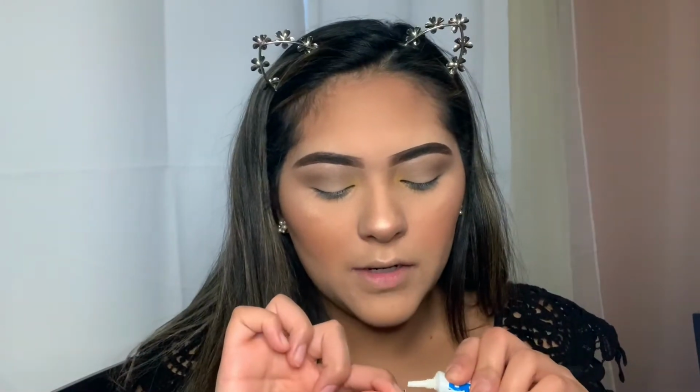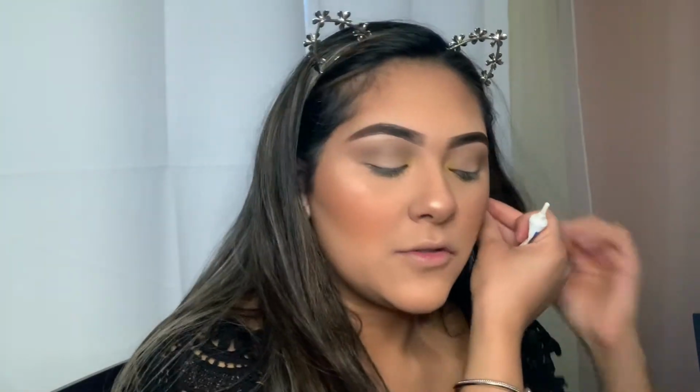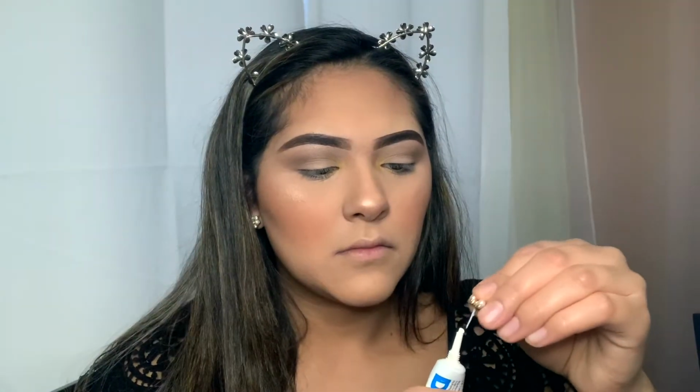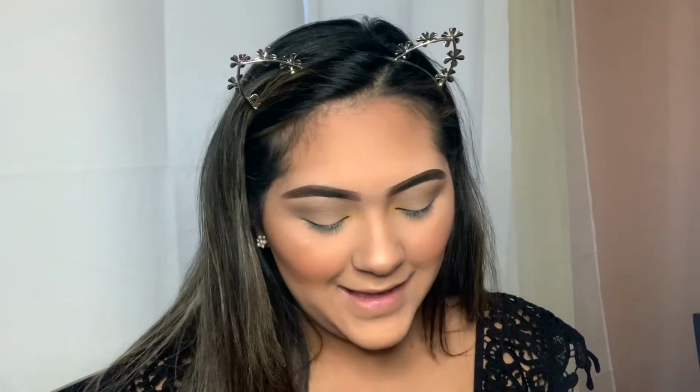Okay, so next I'm just gonna be applying my eyelashes and my eyeliner. I'm having a really hard time getting this glue out. Somehow it dries up inside, so when I go to squeeze it out, nothing comes out. Usually what I do, this is funny, but I take my earring and I just stab it. Oh yeah, there we go. A little trick for you guys.